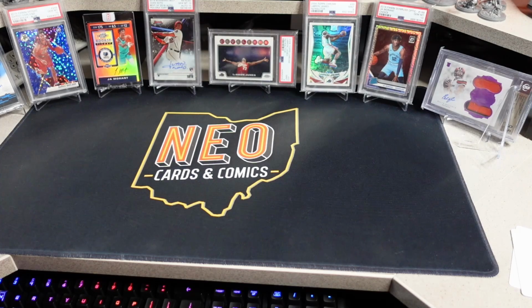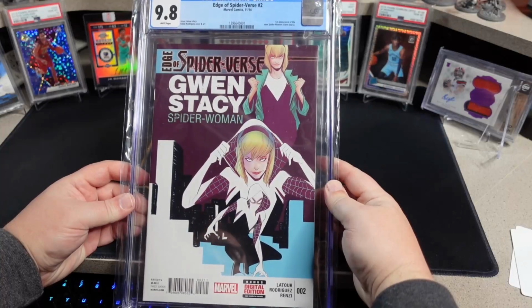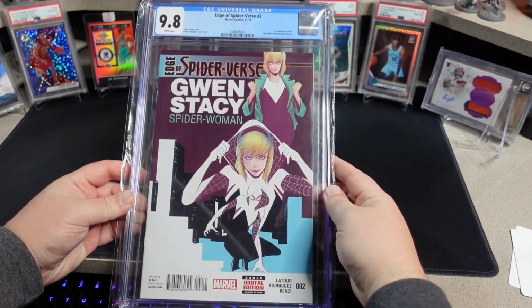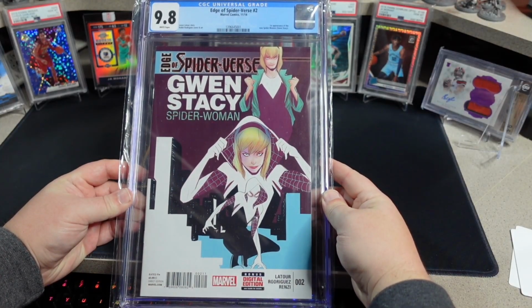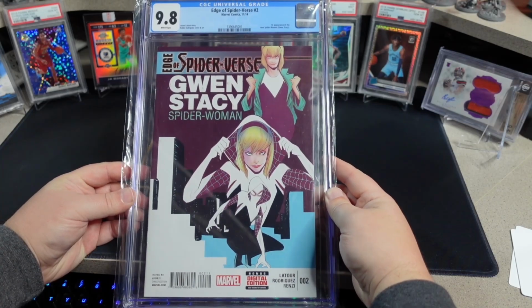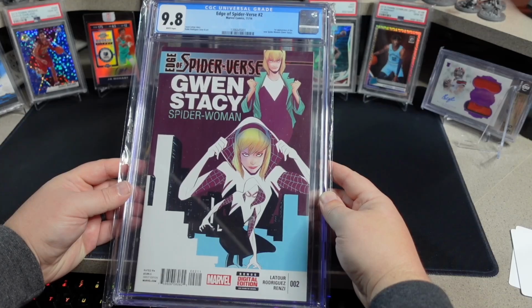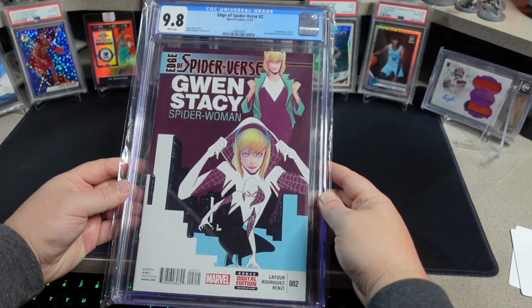What I view as the sister book to that is the first appearance of Spider-Gwen, Edge of the Spider-Verse #2. Once again, I purchased this about a year ago, early January. I paid $1,100 for this. It's currently at about $1,250, give or take. Decent population on this, not a ton. But Spider-Gwen, very popular character.